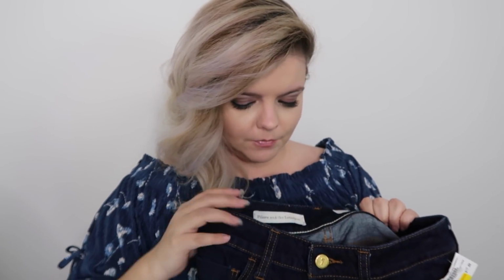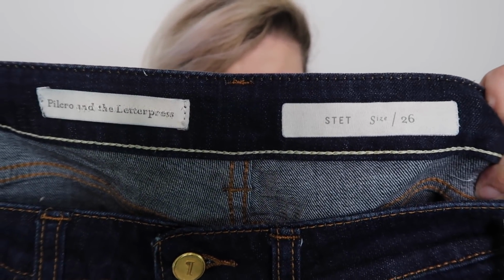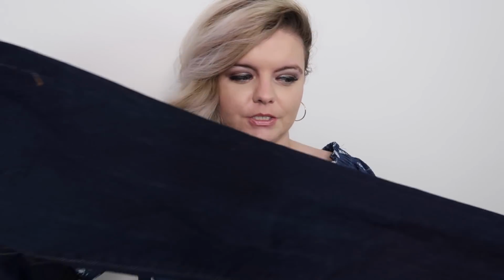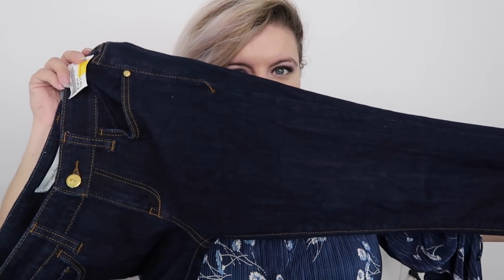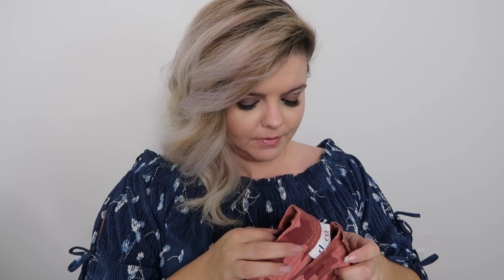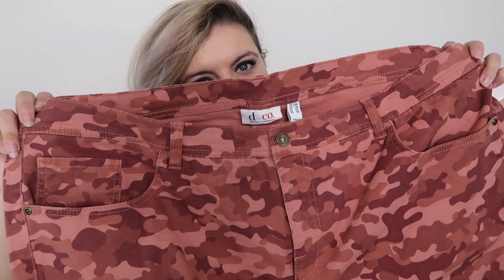Next is more Pilcro and the Letterpress. Another pair of jeans, size 26. Very dark wash, skinny. Super excited. Next, these are Denim & Company. They're plus size 24, which is a really fun print.